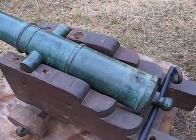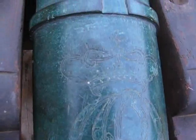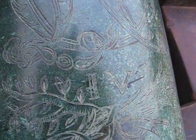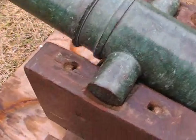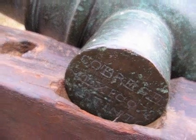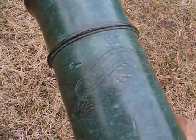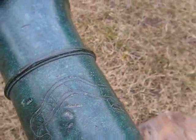And here's a close-up of it. It's got the coat of arms, or the cipher we call it, of King Carlos IV. If you can see that, there's an engraved crown with the CR on it and the numeral 4 below it, Carlos IV. And then over here on the trunnion, it tells you that the copper it was made from came from Rio Tinto in Mexico. And on the muzzle, the chase, the name of the cannon, the given name is Volante, which means flying, essentially.